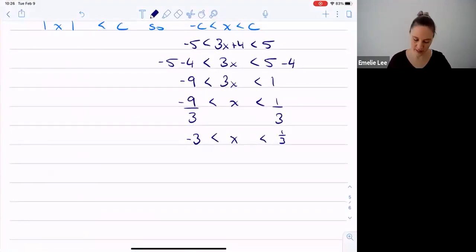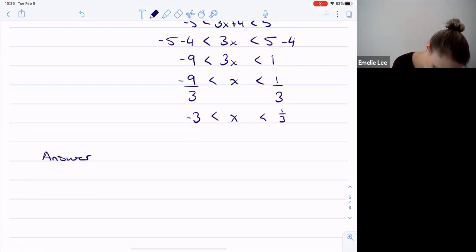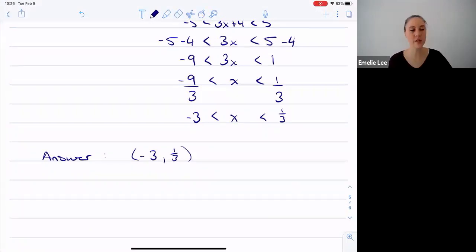So then our interval is from negative 3 to 1/3. But not including those endpoints, right? So the answer in interval notation is from negative 3 to 1 over 3. I just couldn't remember if they wanted the decimal. It should always accept the exact answer, but sometimes if it says to, round it to 3 decimal places, but I just couldn't remember if it was using the fraction or not. But it should say round to 4 decimal places if it wants the rounded value. Otherwise, just use the exact answer. All right, good.